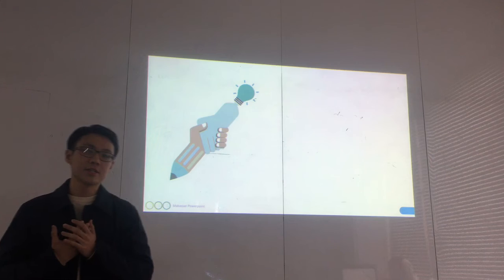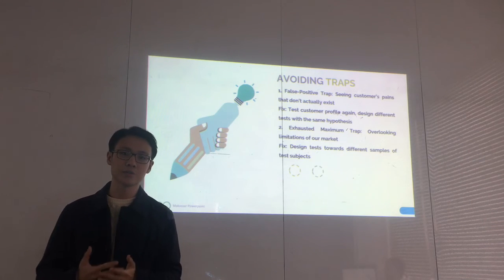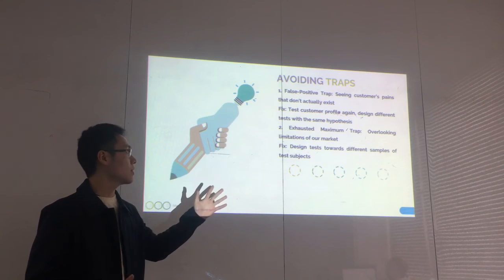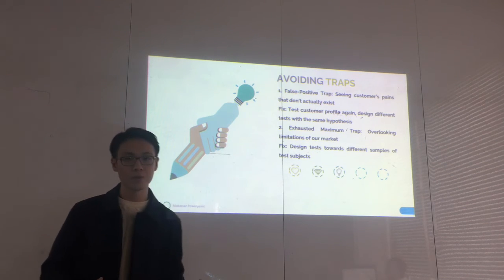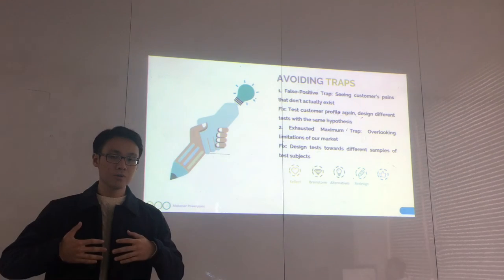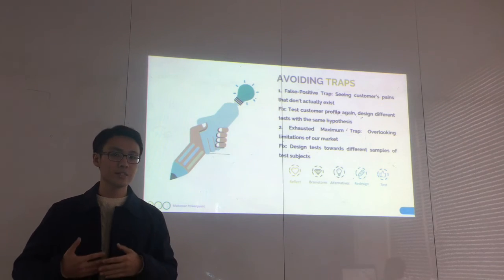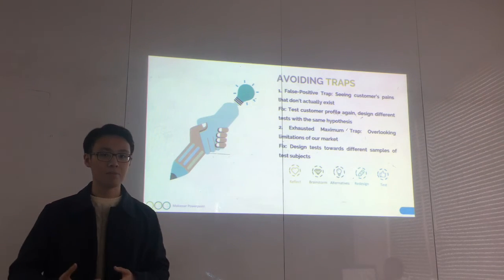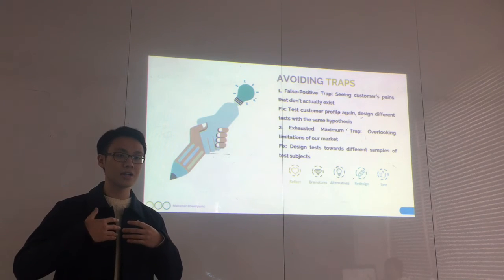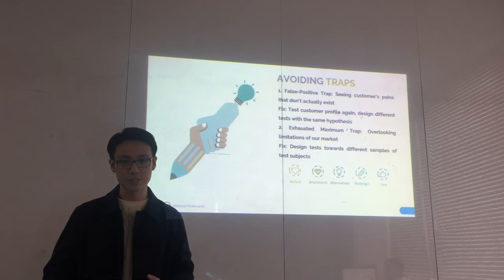So now we're going to talk about the possible traps that we may encounter during our testing process, including the false positive trap and the exhausted maximum trap. Starting with the first one, we are aware that our surveys can always lead to misleading data that make us see customer pains that are actually not there, and lead us in the wrong direction.